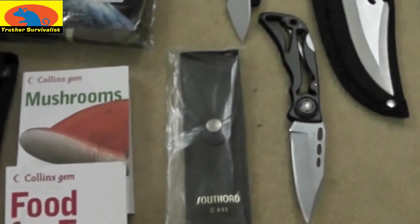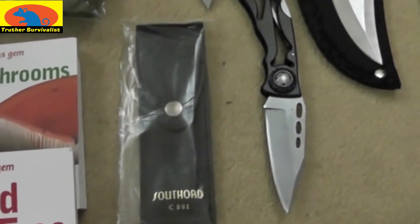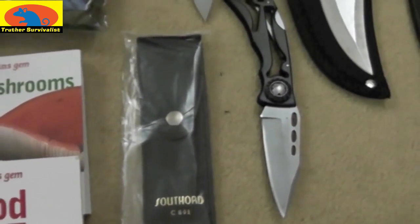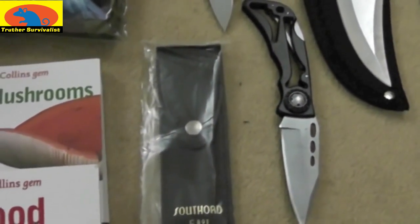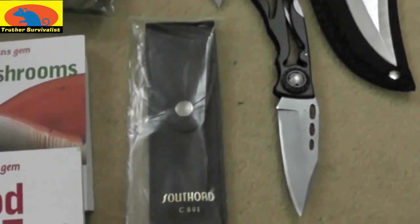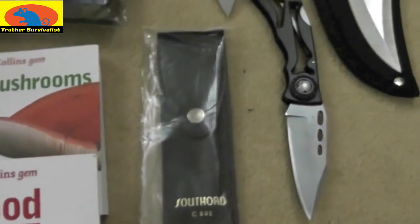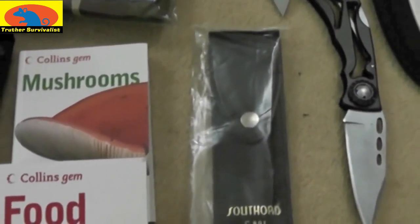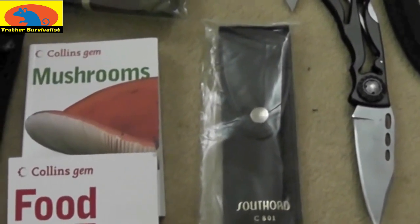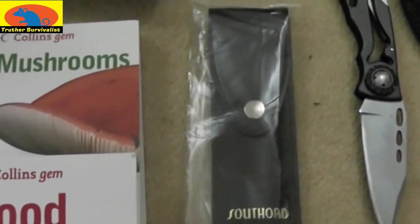This is an interesting one, because I've not seen this anywhere else. What that is, is a lockpick set. If you're in the UK, I got that from devonlocks.com. They do loads of different sizes, but the C801, which is that one there, has 7 lockpicks and 2 tension tools. You never know in a real dire situation if you need to get inside somewhere warm. That's going to be a pretty good way of getting in there.